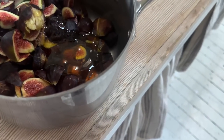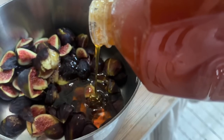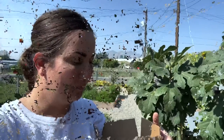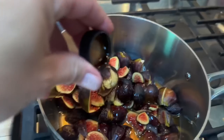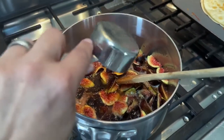How much are you adding? About half a cup. Honey is a little sweeter than sugar, maybe 3/4 cup. It says to do a cup of sugar, but I'm gonna just do 3/4 cup honey. We're gonna add a little lemon juice. It's just lemon juice, so salty. How did you eat that many figs before they went bad?